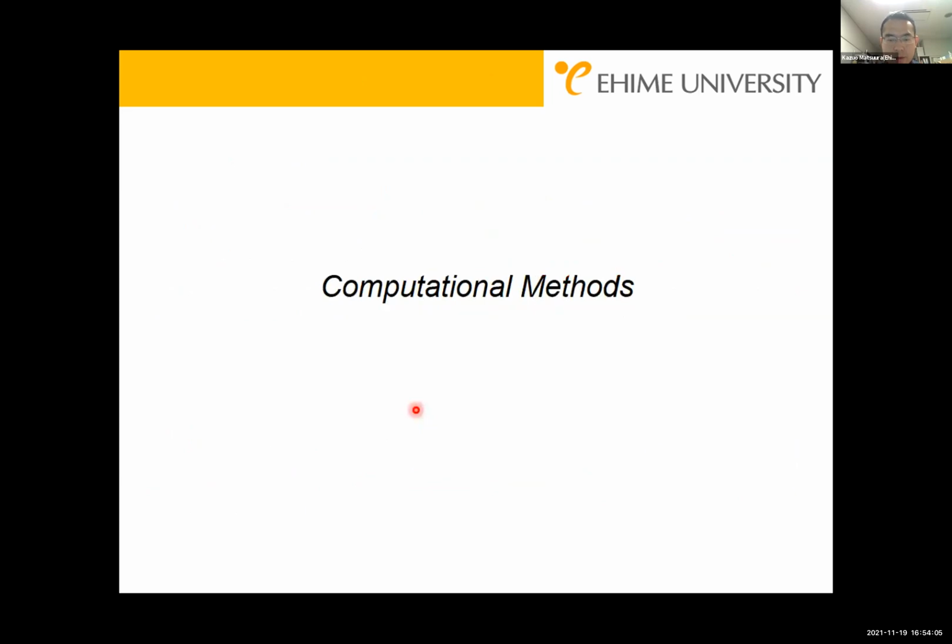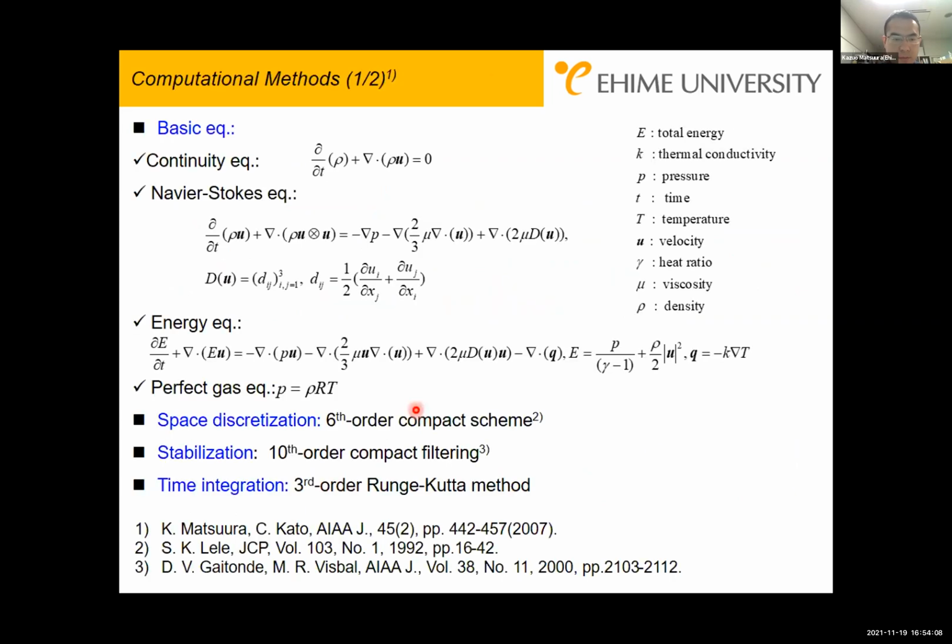Here, I will explain the computational methods. The governing equations are the fully compressible Navier-Stokes equations, and a higher order finite difference method is used for the computation. Space discretization is a 6th order compact scheme, and for stabilization, a 10th order compact filter. The equation is solved in time by a 3rd order Runge-Kutta method. And the perfect gas equation is used to close the system of equations.